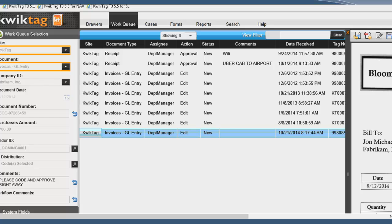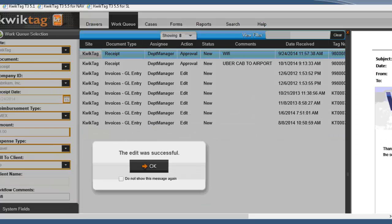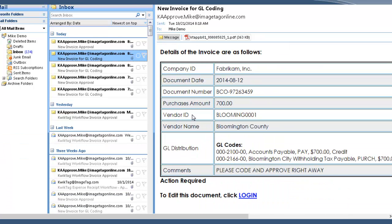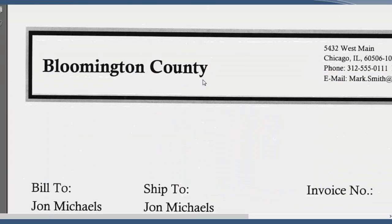Now, the second document has shown up that was routed from the indexer, and that's the one for Bloomington County. And so I'm just going to go ahead and leave the vendor defaults for Bloomington County this time, and we'll say coded and needs final approval. And I'll click Submit. Now, I don't know if you've noticed in the bottom right-hand corner, but some email notifications have been popping up. And if I open up Outlook, these are actually the email notifications that were being received by the department manager. So the department manager is receiving notification letting them know that there's something in their work queue that requires action. We give them all of the information regarding the invoice that's been automatically indexed through the intelligent cloud extraction, and we also give them a copy of the invoice attached as a PDF.